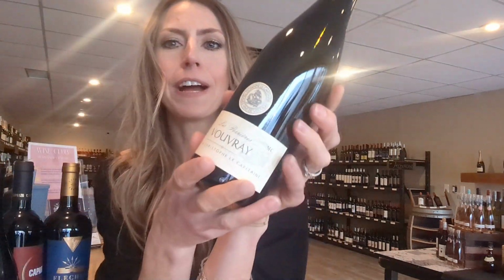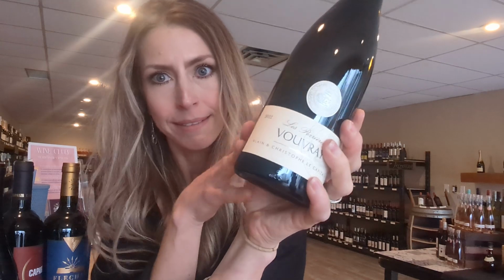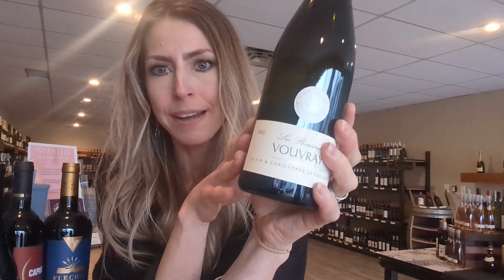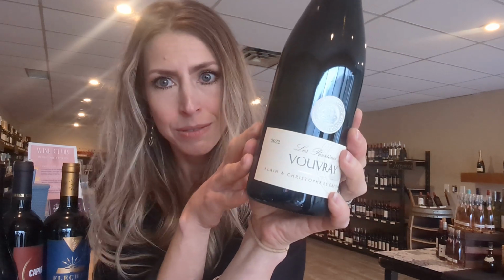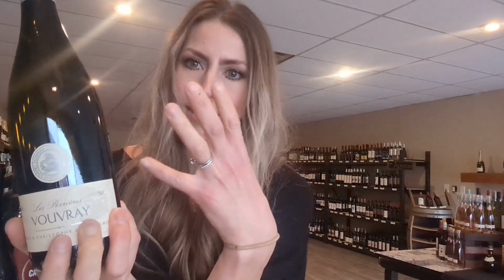Next, for our French white, we have Domaine Le Capitan, Les Perrier Vouvray. This is Loire Valley, which some of you have been to tastings recently. I'm on a big Loire kick. The wines are fresh, they're showing really well, they're having a lot of fun, expressive styles for clean French whites. So Vouvray is 100% Chenin Blanc.